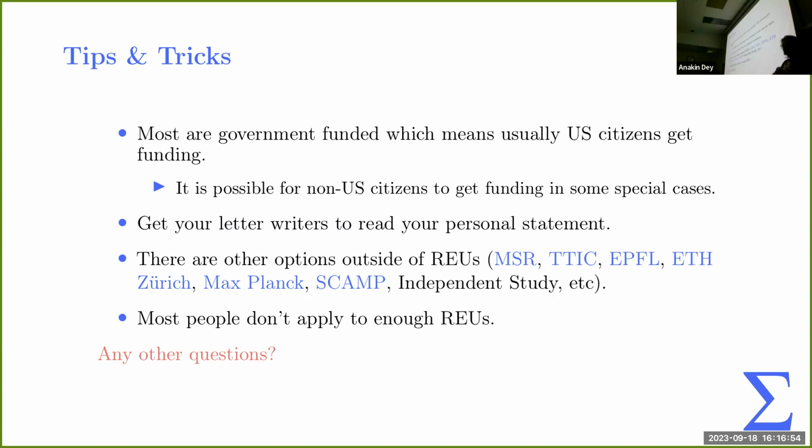But I will admit, just because you haven't been in college as long, if you're a freshman, it's harder to find sources of letters of rec. That's just the reality of it only being your first or second semester.